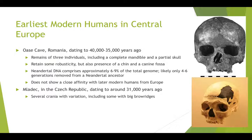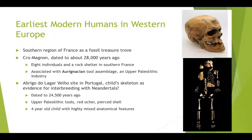inbreeding event. In Mladek in the Czech Republic, we've got a skull that's pictured on the bottom right here that dates to about 31,000 years ago. There are several crania that are present. They include a fairly large degree of variation. For example, a few of those crania possess big brow ridges. So again, fairly recently, only about 30,000 years ago, we still have some individuals, at least, who possess some traits that are considered more archaic or primitive.